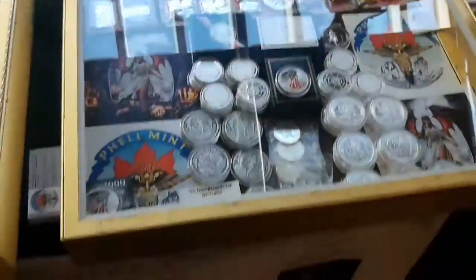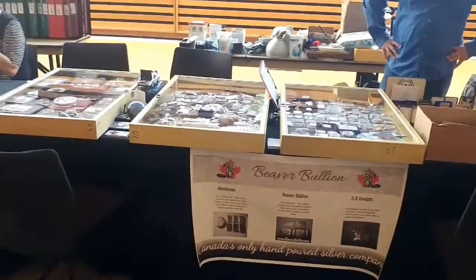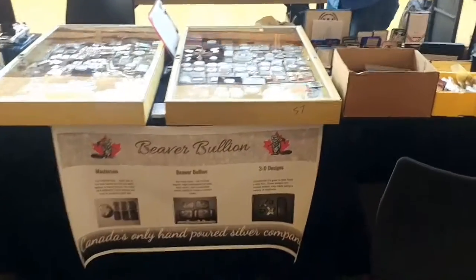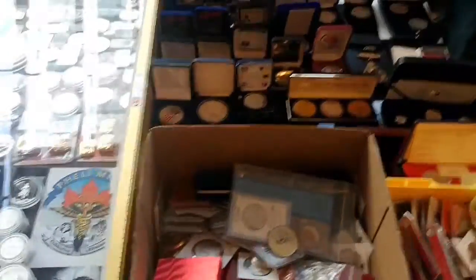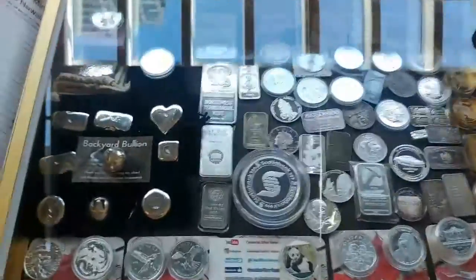This is our table here, so just a quick feature. Come see us. We'll be here for the 2 days. I don't want to show other vendors' faces and all that. I don't want to make them upset, but this is our booth. Lots of great stuff here for everybody to check out. Quick scan of the cabinets for everybody.